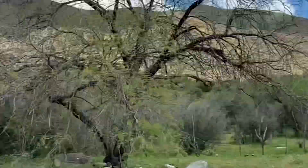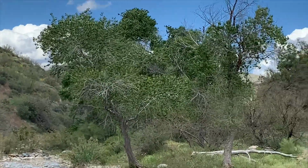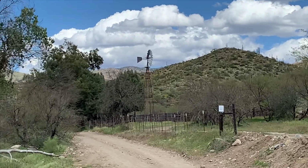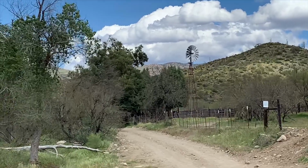That's an oddball tree to be right there, but cottonwoods, I think they are. But anyhow, beautiful spot. The windmill was really cool. So I'm probably gonna turn around here. I'm not gonna go any farther, and I'll head on back, and I'll see you guys in a bit.